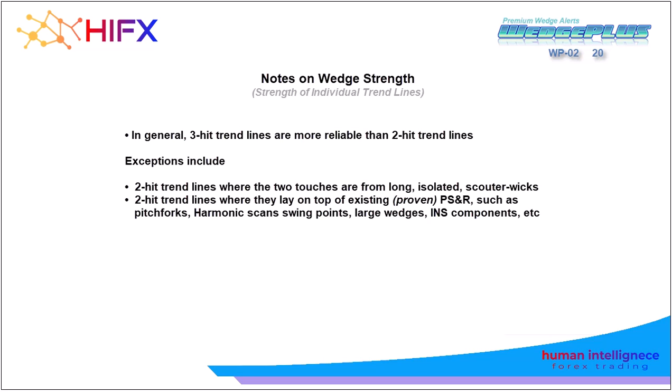Those 2 points, those 2 swings, have a lot more bounce to them than just 2 points in space in terms of wick. So an AC line, or a line drawn between the A swing and the C swing, are much stronger than regular 2-hit trend lines. So there are those exceptions.